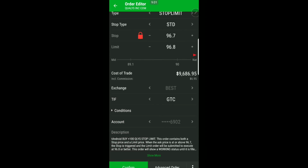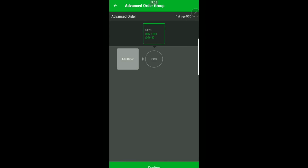I am going to set an OCO, order cancels order. So I will tap into advanced. Then I will make sure that my first order triggers the OCO, which is this guy. So if this happens, this will happen, or this will be in place to happen, whatever condition I set up, right? So you have to make sure you select this. Otherwise, this order can trigger first before this.